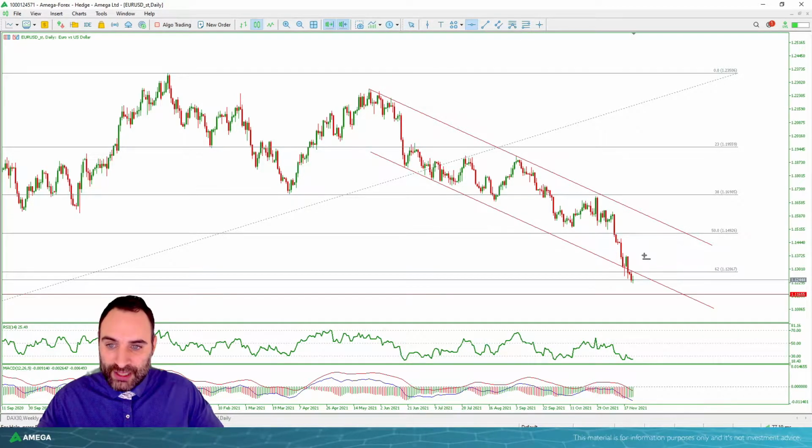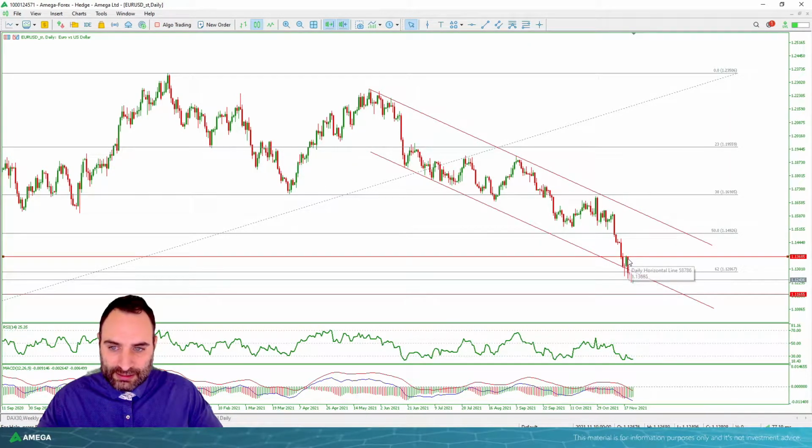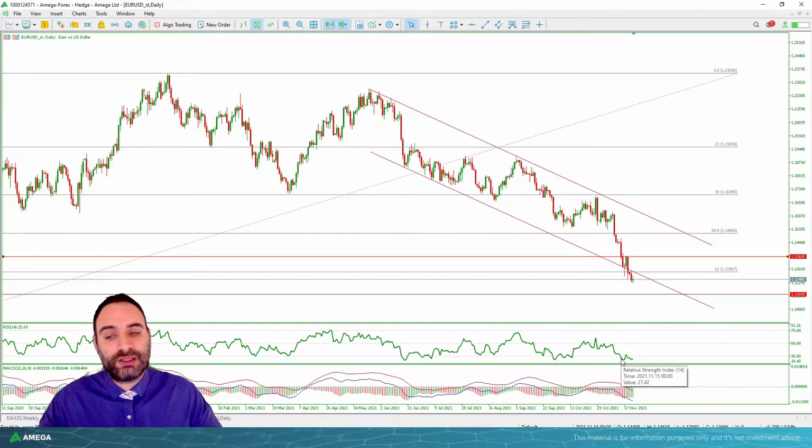Another level to take into account is the top of last Thursday, the top over here that we did at 113.68. It's an important level. Now we do see the RSI going into oversold territory. But don't forget, guys, that the RSI is an oscillator. It only works well if you use it correctly. It works well in ranging markets for overbought and oversold levels. But in trending markets, it is supposed to revisit the oversold or overbought areas consistently over a period of time, supporting the trend.